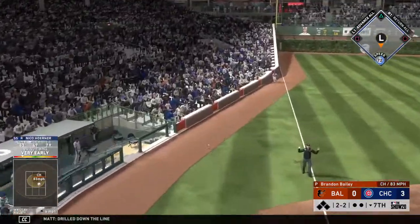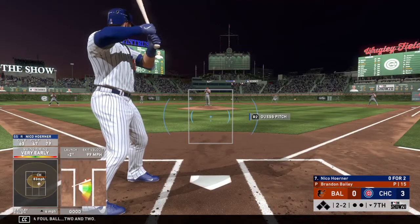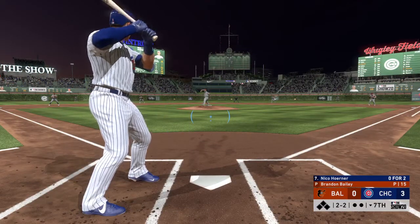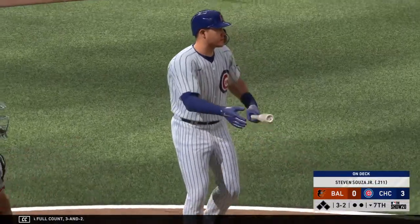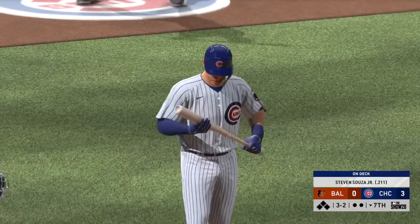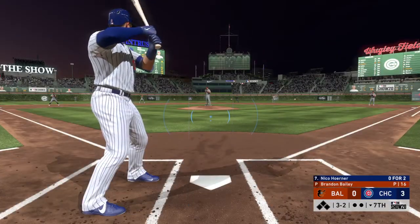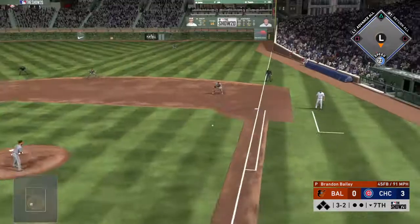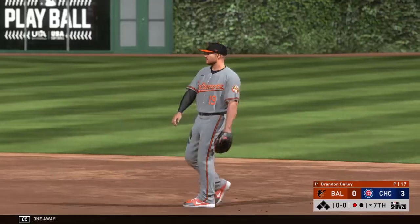Drilled down the line, but this will wind up a foul ball. 2-2. Outside in a full count. 3-2. Line shot to first, and there's one away.